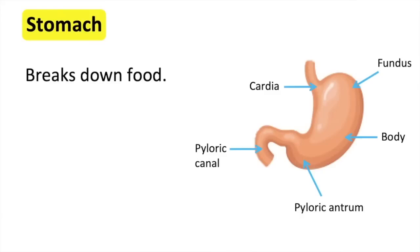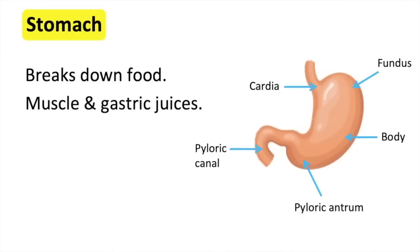The stomach contains muscles and gastric juices. The muscles of the stomach help to change the size depending on how much food there is. For example, if you've eaten too much food, then it will expand. The muscles in the stomach also help to break down the food. Gastric juices in the stomach help to kill bacteria and contain enzymes. Together, the muscles and gastric juices help to break down food thoroughly.